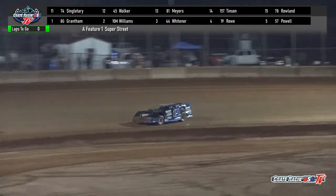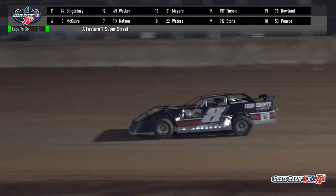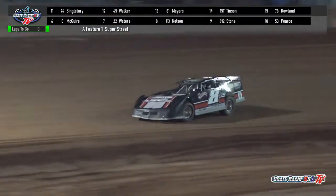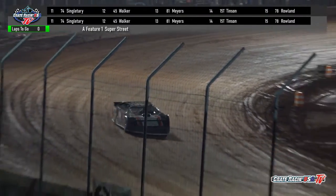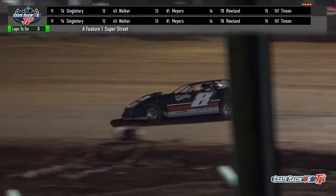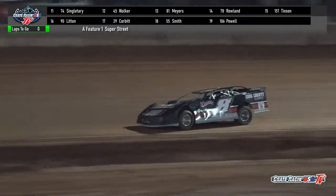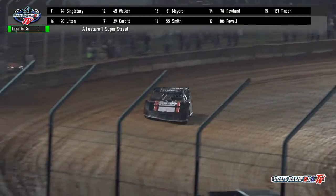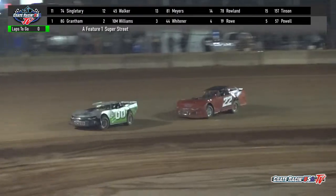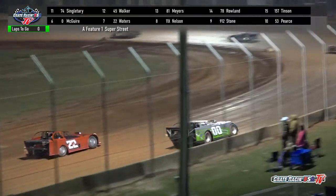The 19 of Jonathan Rowe started 4th. Right now running in the 5th spot, hanging on to the backside of that top 5. Brian Grantham on a Saturday night's cruise here in feature number 1 of our 25 lap Super Street main event. Shifting back through the field to the 00, that'll be Marty McGuire. He's got his hands full with Waters, who has come from the 15th starting spot. He is the man on a mission, and the caution flag has come out.